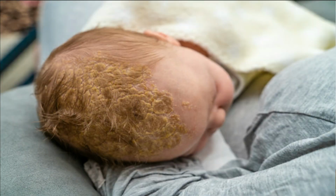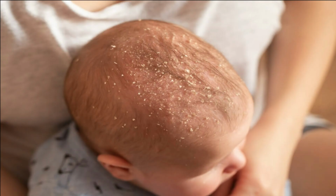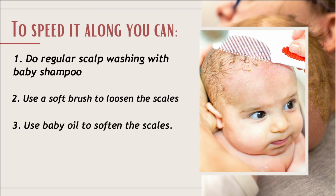This is when a baby gets yellow, greasy, scaly patches on their scalp. It occurs in the first year of life, usually at about 3 months of age. It's caused by overactive sweat glands and it isn't harmful. If you did nothing, it will go, but to speed it along, you can do regular scalp washing with baby shampoo and use a soft brush to loosen the scales. You can also use baby oil if you like to soften the scales.